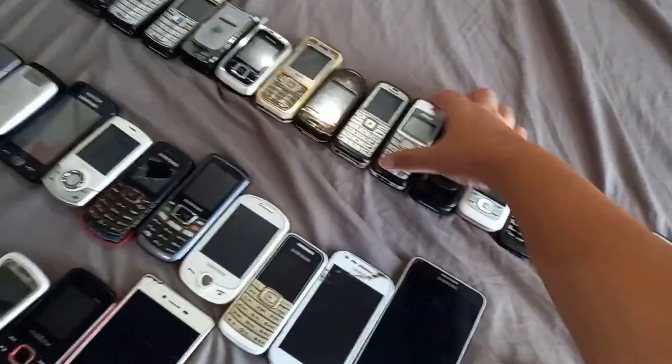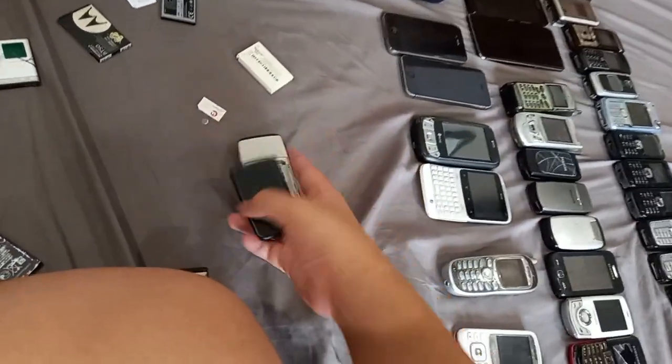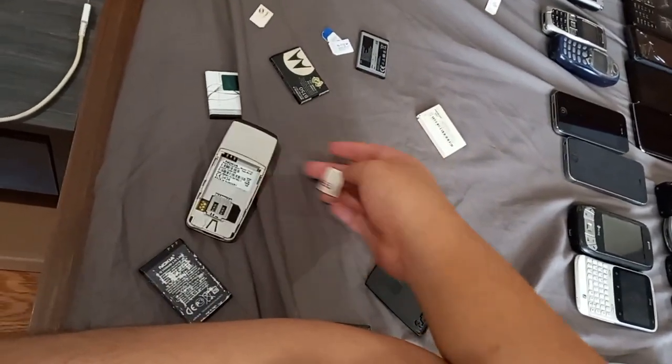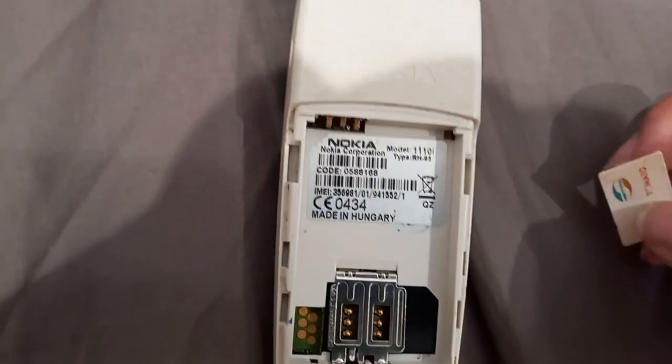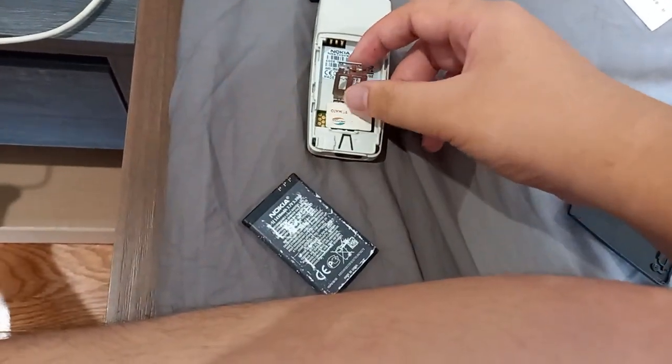Let's see. This is a flea market find as well. I got this for $2.50. It was the only working one. The other three either do not work or they have the show contact service. It's a 1100i. I got this and it worked just fine.